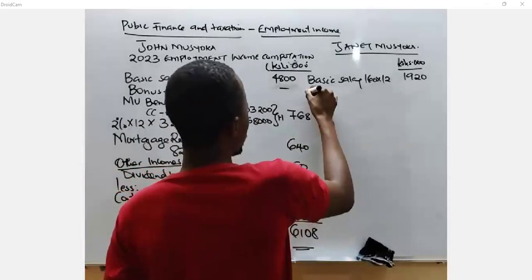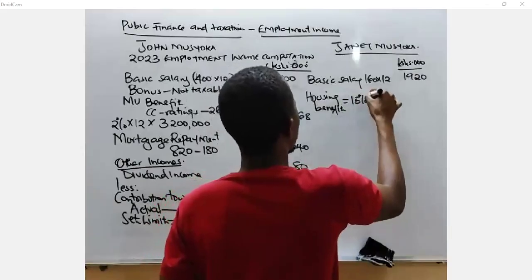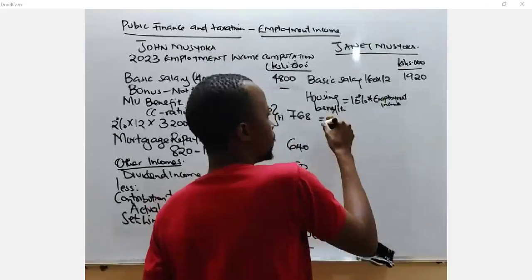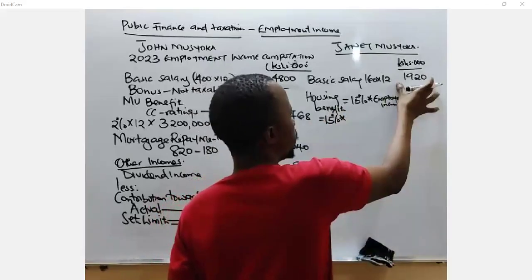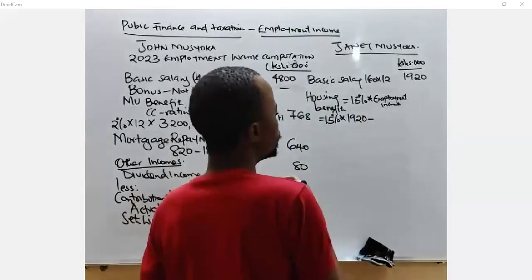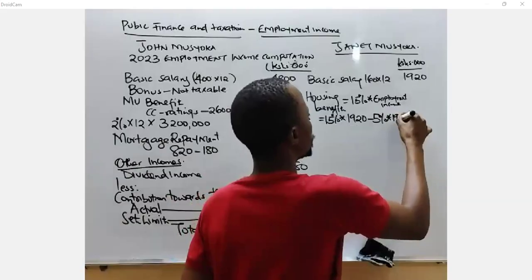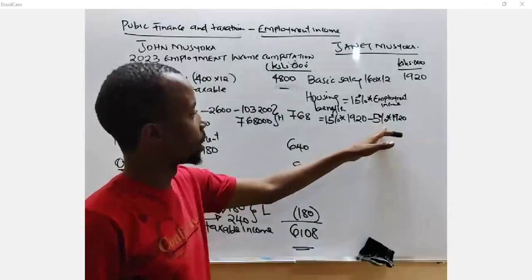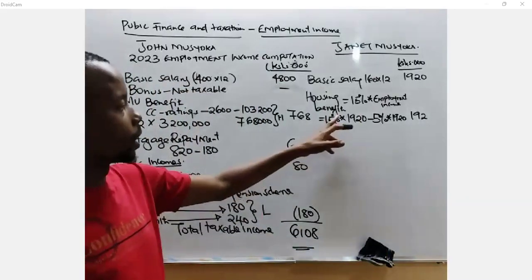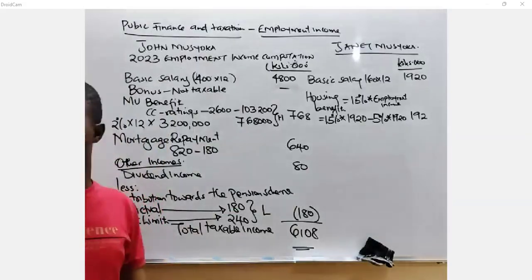Now, when you look at the housing benefit, we normally take 15% of employment income. In our case here, we multiply 15% by the only income we can see from Janet Musyoka, which is 1920. Then we subtract the nominal rent, which is what she is contributing, 5% of 1920. Another student will simply take the rates, saying 15% minus 5%, get 10%, and multiply by 1920 to get 192. Even if you do this, you will get 192.